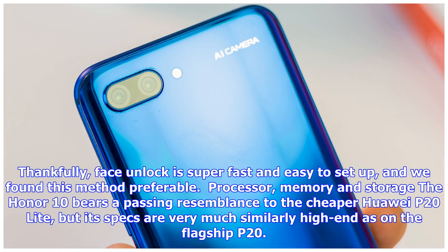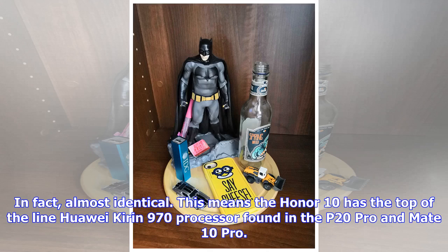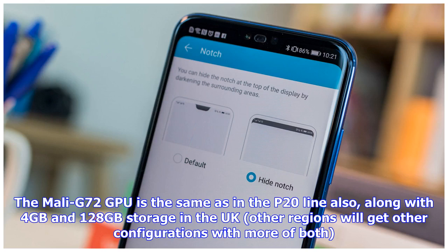Processor, memory and storage. The Honor 10 bears a passing resemblance to the cheaper Huawei P20 Lite, but its specs are very much similarly high-end as on the flagship P20. In fact, almost identical. This means the Honor 10 has the top-of-the-line Huawei Kirin 970 processor found in the P20 Pro and Mate 10 Pro. The Mali G72 GPU is the same as in the P20 line also, along with 4GB and 128GB storage in the UK. Other regions will get other configurations with more of both.